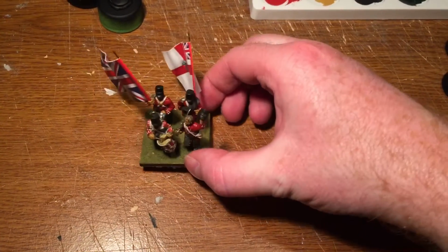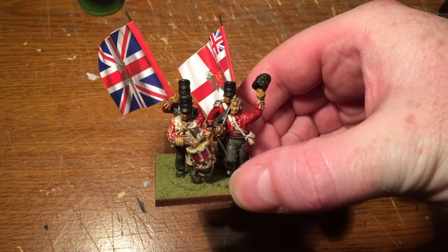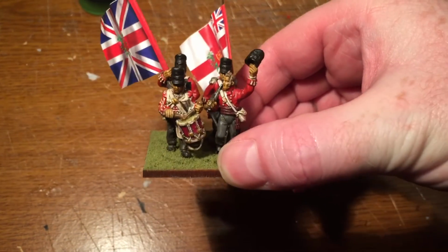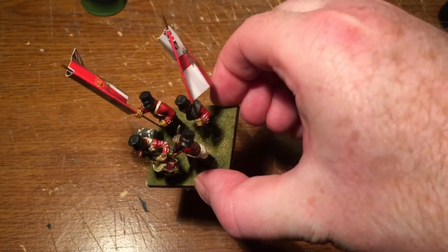Anyway, that's those. This is the command stand for the 33rd, all finished with their flags. So the drummer at the front there, and the flag bearers at the back. So that's the 33rd complete now. That's a complete regiment.